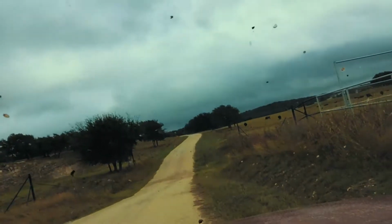So I am evacuating myself back to Fredericksburg. If I think I can get out and hunt, I will drive back to the lease and hunt. But as for right now, I don't feel safe out there. I feel like we're gonna get trapped. And part of the reason for that is, let me show you here. You've got these water crossings right there.